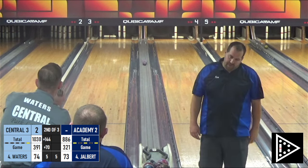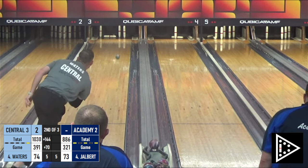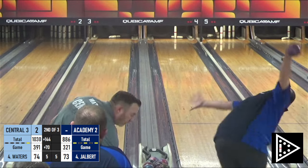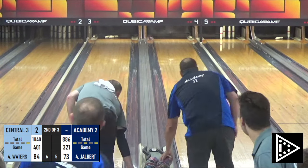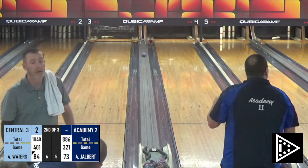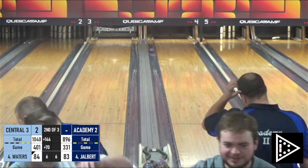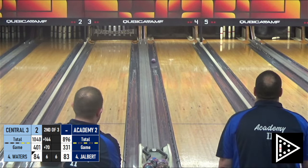Jalbert drives straight through. Wood's coming forward, but not with enough speed. Let's see what Waters does here. Goes all the way outside and gets it! 6-9-7. More circus tricks for Central 3. Allard 83 through 6.